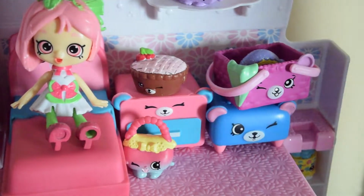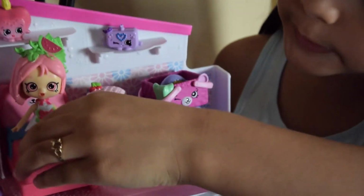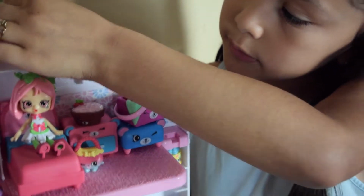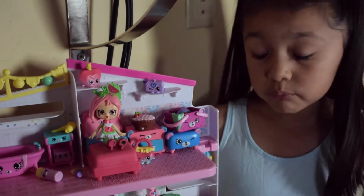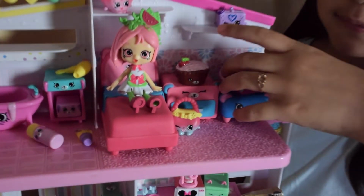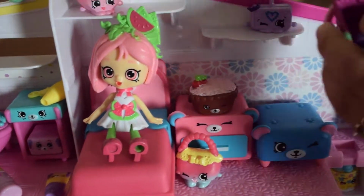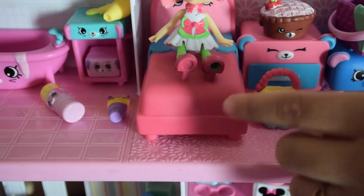Over here is the room where you get to see everything. So here's one of my last dolls. She has some fashion. And then this wallet for her dance. Her little chair where she puts bread and more bread. Her banana thing and her bed.